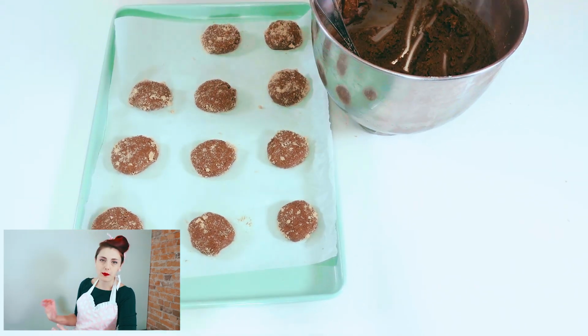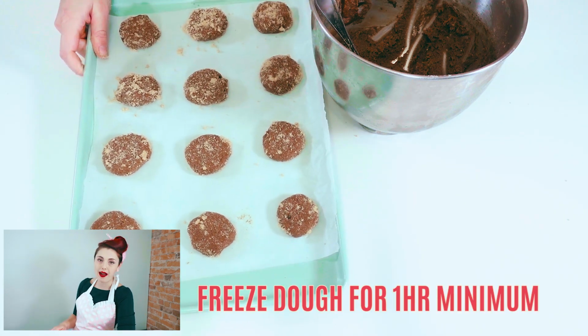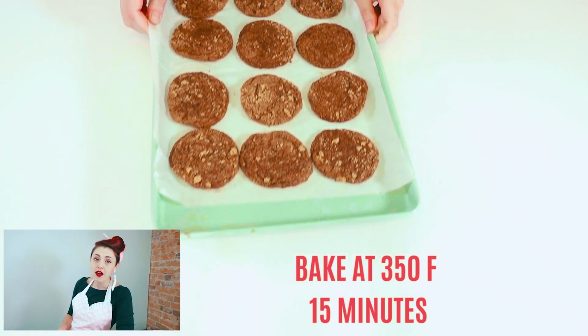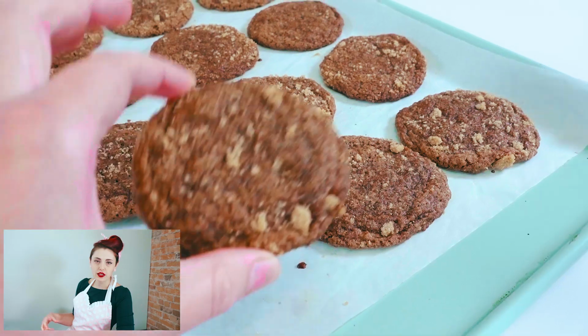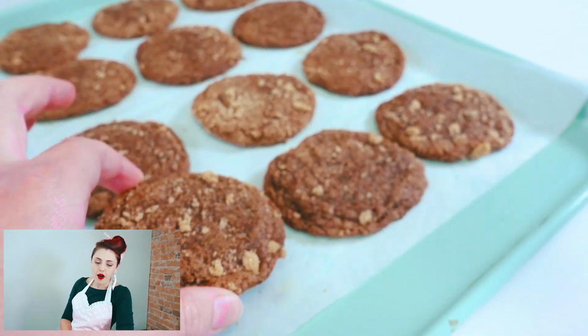Once your cookies have all been balled out, you're going to put that whole pan into the freezer again for at least an hour. And then once your cookies are frozen, you're gonna bake them at 350 degrees for approximately 15 minutes. If you want a softer cookie, I recommend baking them for 12 minutes, but they're gonna be really goopy and soft.